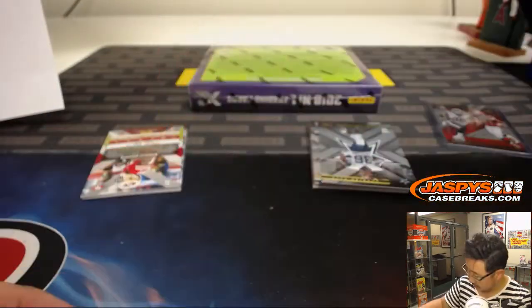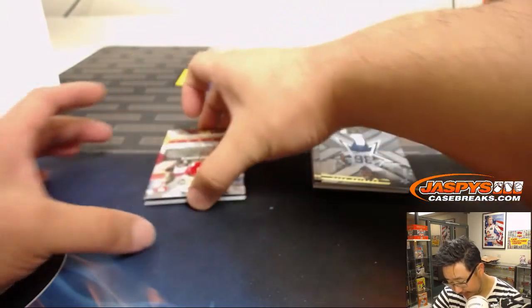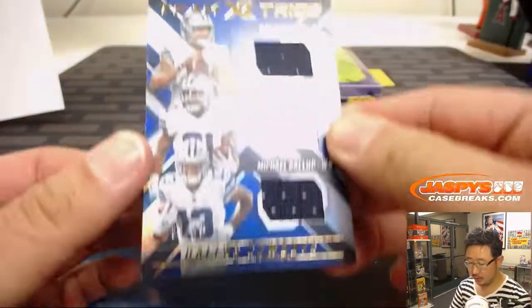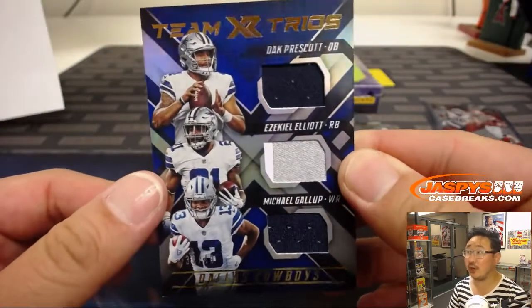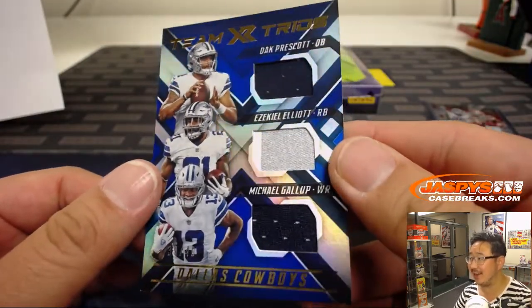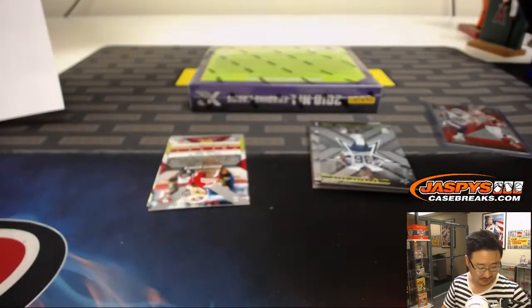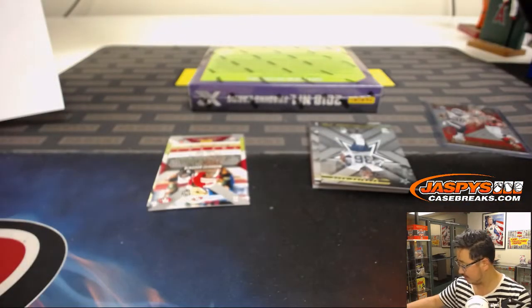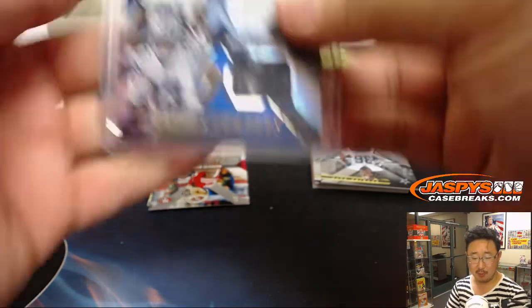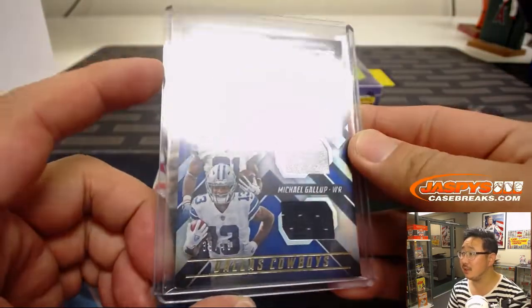Carlton Davis, $2.99. Marquise Goodwin is going to help us out. He's going to reveal a couple hits here. XR Trios, that is. Not Extreme Trios. Team Trios. Dak Prescott, Ezekiel Elliott, and Michael Gallup. And that'll be for Mark Nation and the Cowboys.